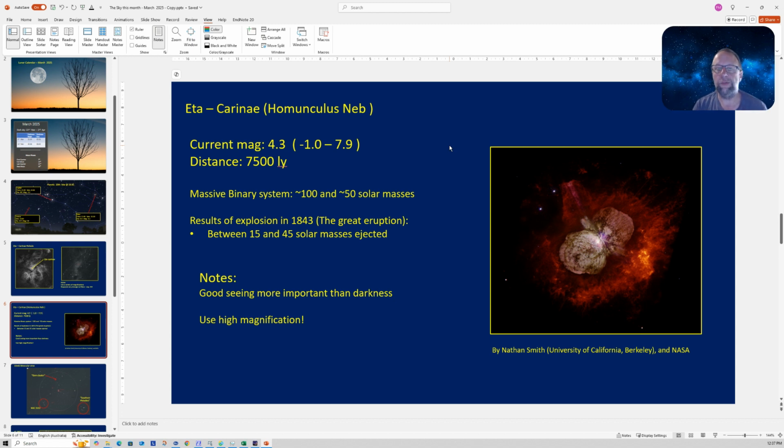Currently, it's around magnitude 4.3. It has faded to as dim as around magnitude 7.9 or 8. And at its brightest, it's been observed at -1. In particular, in 1843, there was a so-called great eruption where it brightened and underwent a huge explosion, which created the Homunculus Nebula that we can see today.